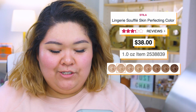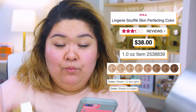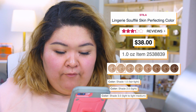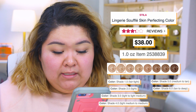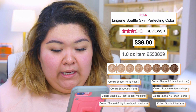They have 8 different shades. Shade number 1 is light fair, shade number 2 is light, shade number 3 is light to light medium, shade number 4 is light medium to light. Shade number 5 is medium to tan, shade number 6 is tan to deep, shade number 7 is deep to dark, and shade number 8 is dark.